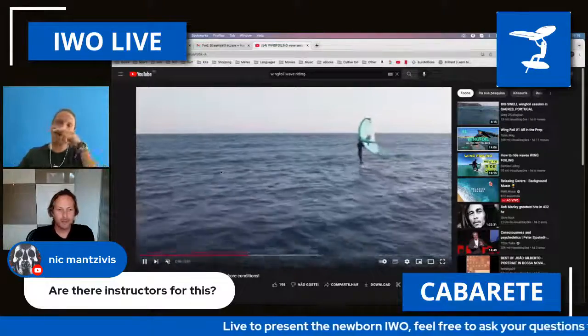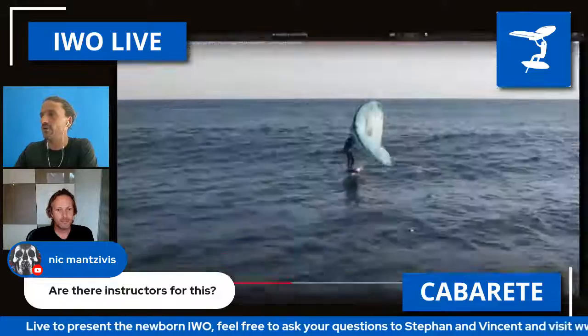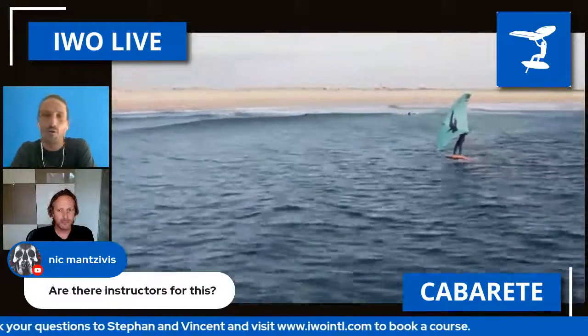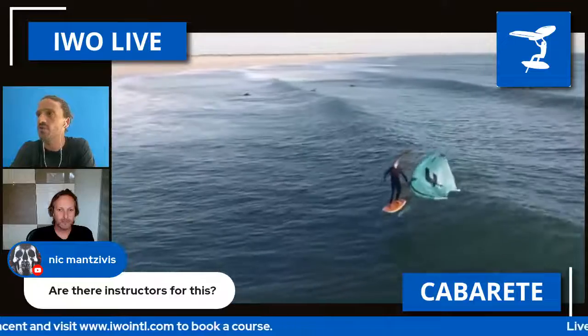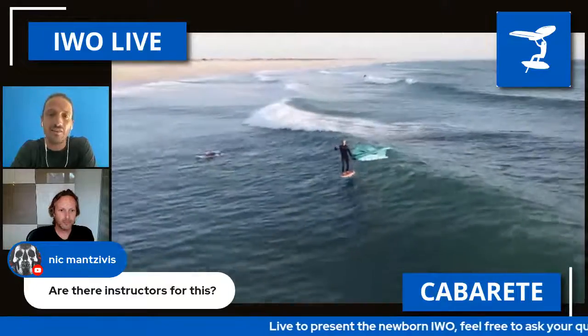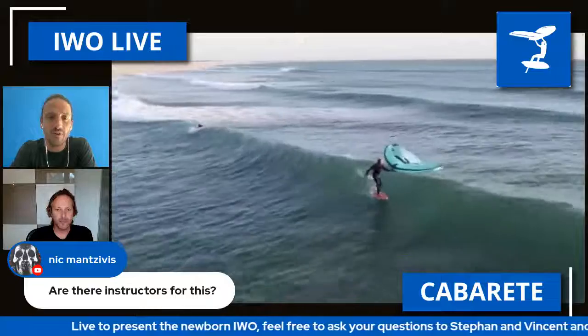So that's really the cool part of wingfoiling. He catches another one, because you really have this freedom and endless power, especially if you have a wave spot like this one with longer waves. As soon as you catch the wave, you can really enjoy this, and that's one of the greatest parts, this freedom in the wave.